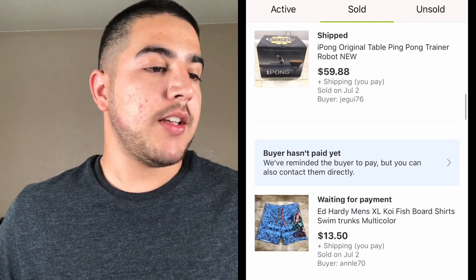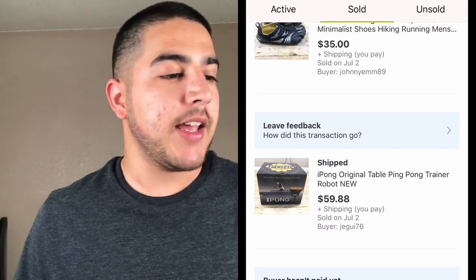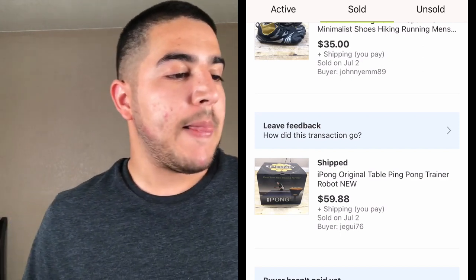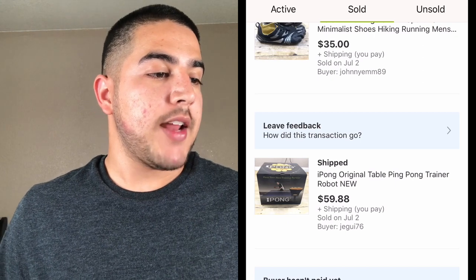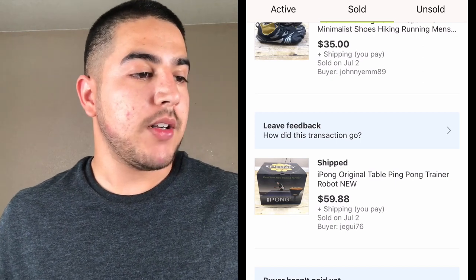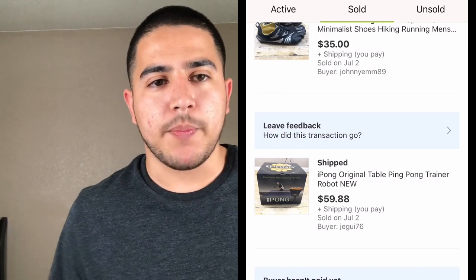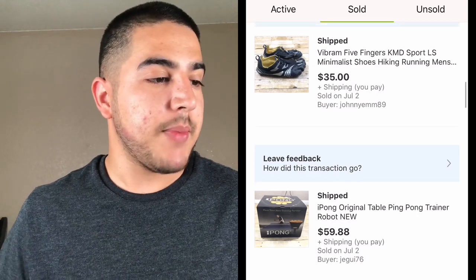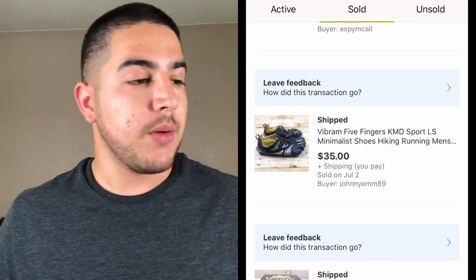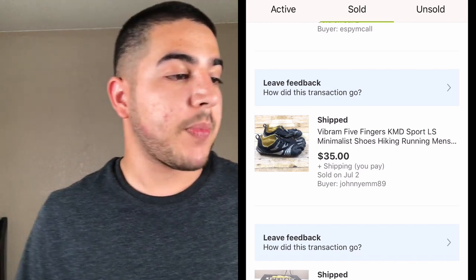These are some Ed Hardy koi fish board shorts. Sold those for $13.50. They haven't paid yet, but sold those. Here's the next one. This sold for $60. It was brand new. It was an iPong table trainer robot. I guess you set it up on a ping pong table, and it hits it back. It shoots the balls out for you, and you could practice with it. And that sold for $60, full asking price.